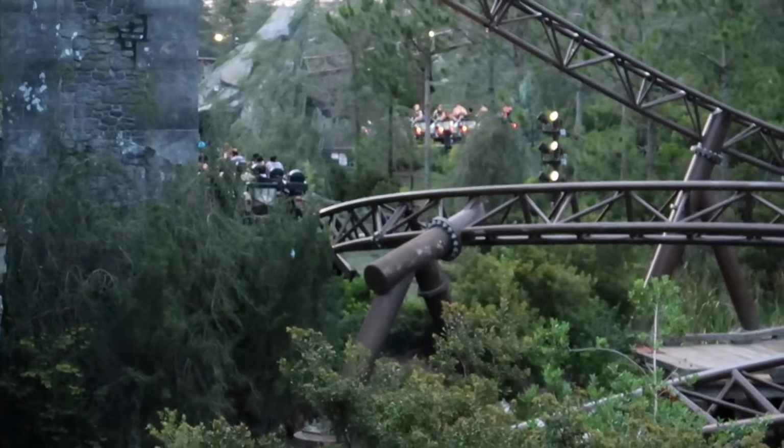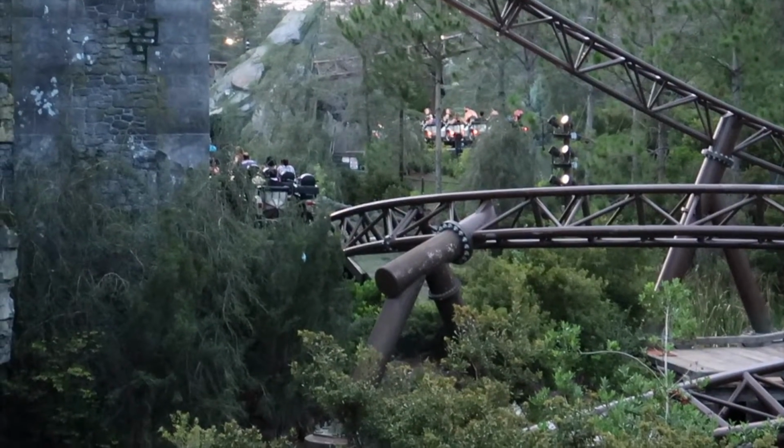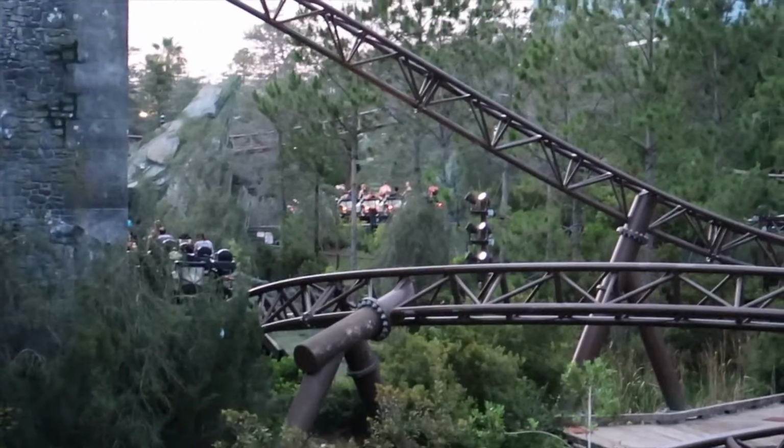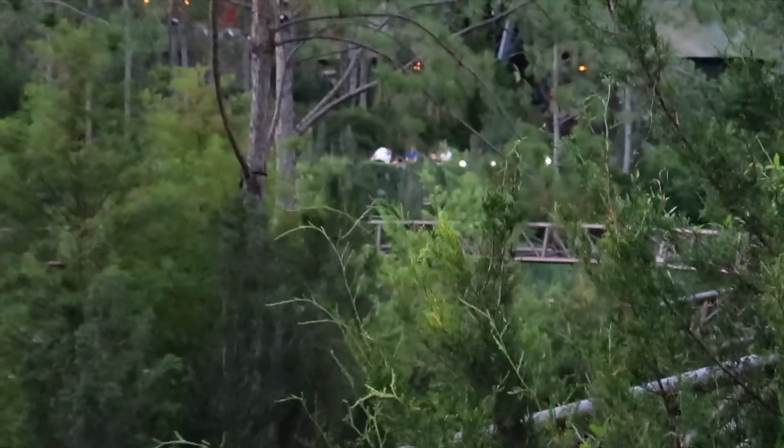Looks like Hagrid's is down right now. They got a bunch of bikes out and they're all stalled. They're in each break zone in front of the other. And there's even one over here at Hagrid's hut.